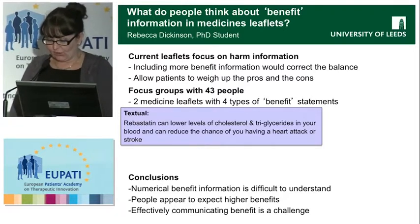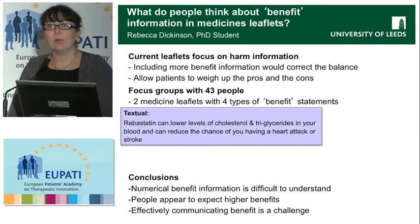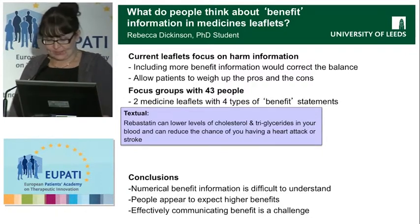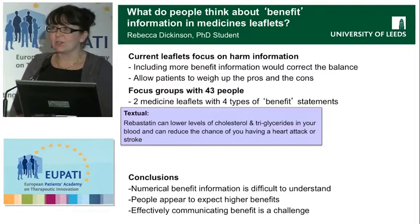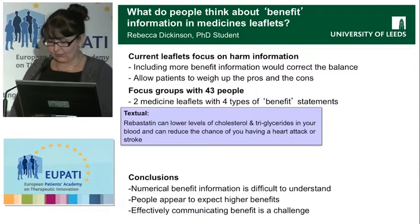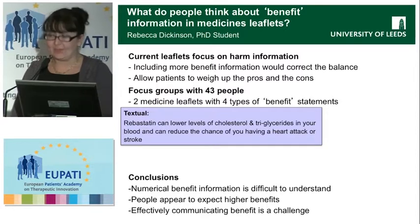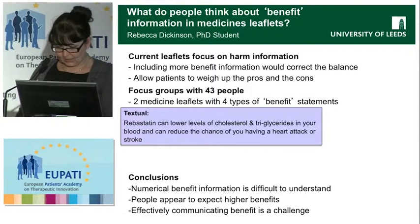European legislation requires that an information leaflet be provided with medicines, and for some people, this might be the only written information that they receive about their medicines. A common criticism is that these leaflets focus on harm information, which patients can find frightening. And suggestions to correct this include the proposal to include more information about the benefits of medicines. And this is something that has been suggested by the MHRA as well as other global regulatory bodies.